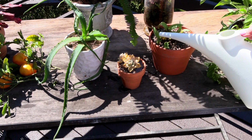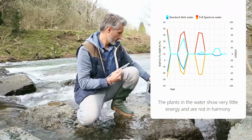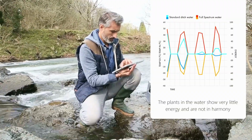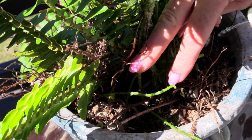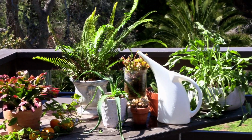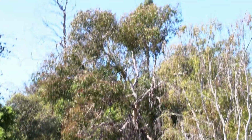This revitalized water is great for my plants as well, and why not? And their studies have shown that plants respond to the Analemma water. I always love to see the new growth on my ferns. Nature is so important to me. I love to be around nature. So I want my plants to do as well, as I think I'm doing too.